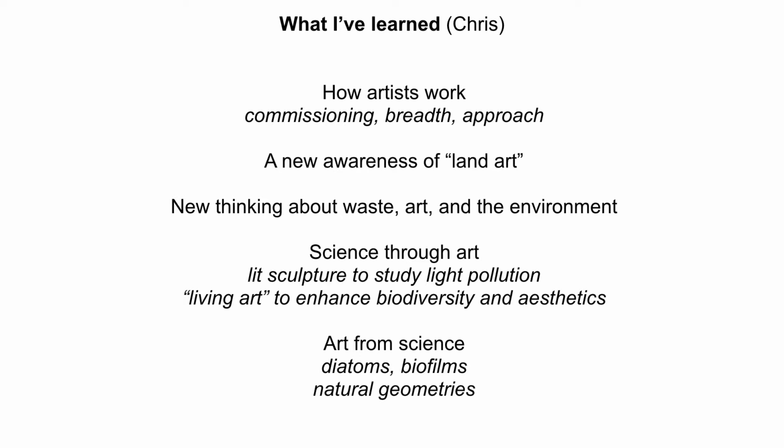Especially in this age of encouraged interdisciplinary collaborations for scientists. We're forever being told to collaborate with artists, and I think the barrier really is not understanding what art is, but how art comes to be. So in that sense, I think that's been really useful for me, hearing about just the commissioning process. How does a piece of art come to be from scratch?